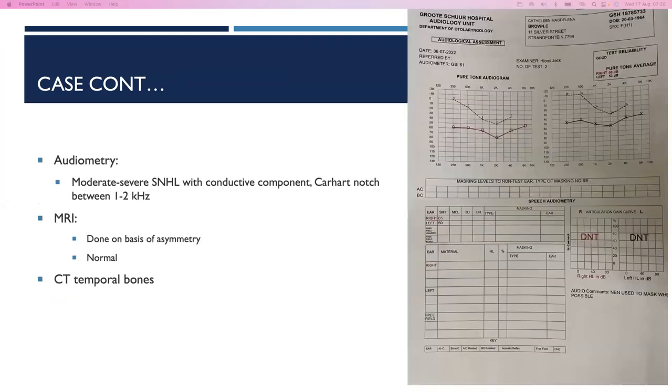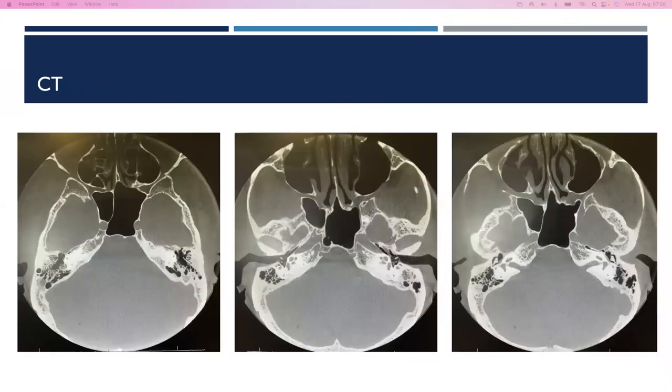We did a formal audio for her, which showed a mixed pattern of hearing loss, so she had a moderate to severe sensorineural hearing loss with a conductive component, as well as a Carhart notch between 1 to 2 kilohertz. We did an MRI on the basis of asymmetry, and this was normal. We also did a CT of the temporal bones. These are just three stills of slices selected from her CT, and essentially, at each of these levels, there were no typical features of otosclerosis.